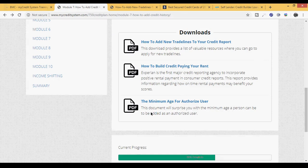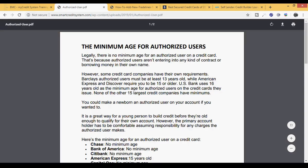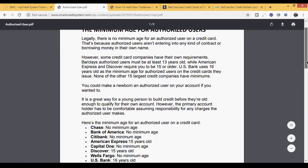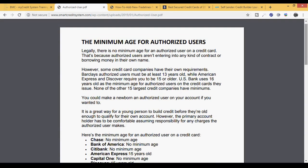And this is powerful. Let's read this. It says, this document will surprise you with the minimum age a person can be to be added as an authorized user. So let's click it and go over it just so you can see what it is. Look at this. The minimum age for an authorized user. Yeah, so it says legally there is no minimum age for an authorized user on a credit card. That's because authorized users aren't entering into any type of contract or borrowing money in their own name.